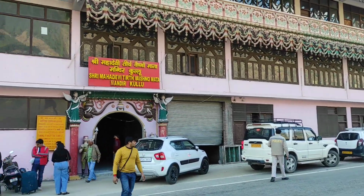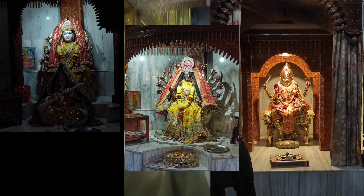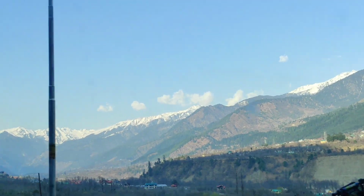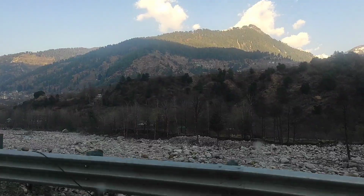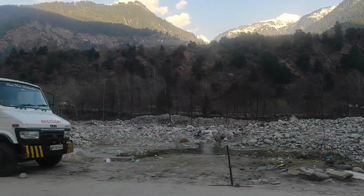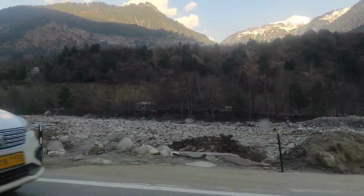And now we visited that Kullu Vaishnavi Mata Devi temple. After visiting the temple, we started our journey towards Manali, because it was already 4:30 p.m. in the afternoon. We started in the morning at 8:30, but it will still take more than 1 hour to reach Manali.